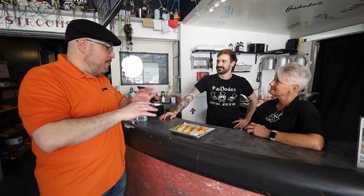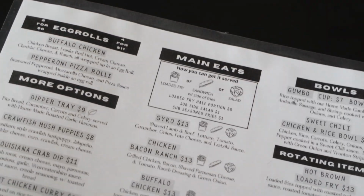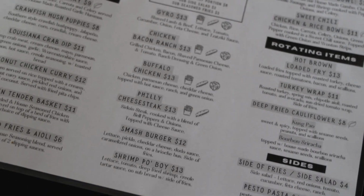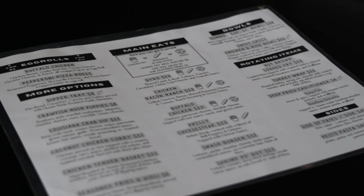I gotta tell you, even before I try this, the restaurant's awesome. I can't wait to try all the food. I looked at the menu a little bit, and there are so many eclectic items. Yeah, this is just the beginning, and the fact that it came from that quote unquote happy accident. I'm excited.